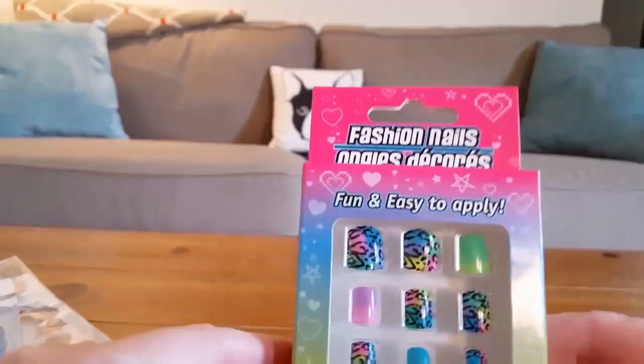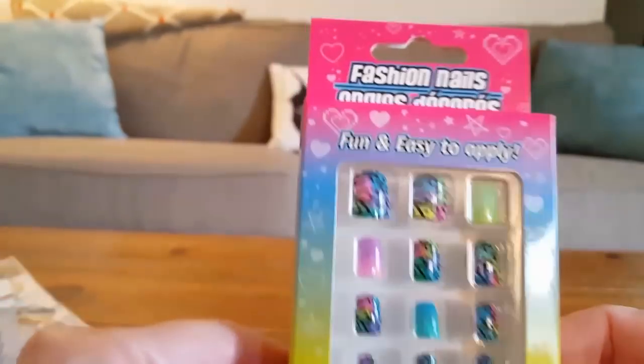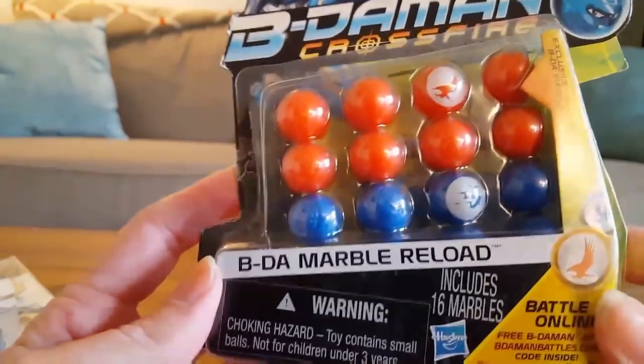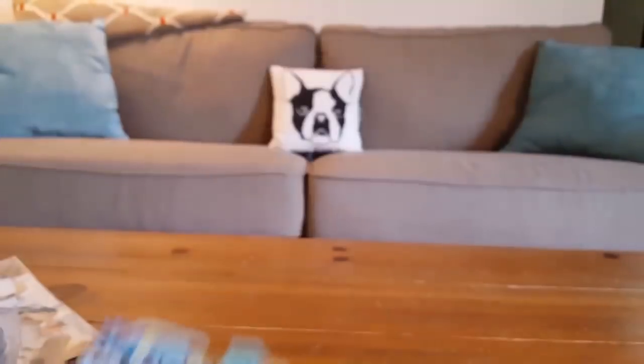I bought Ava some fake nails. She loves wearing these things, so I bought her the tiger pattern. I don't know what this is, but they're like marbles. I figured Alex could do something with these, so we'll see if he likes those.